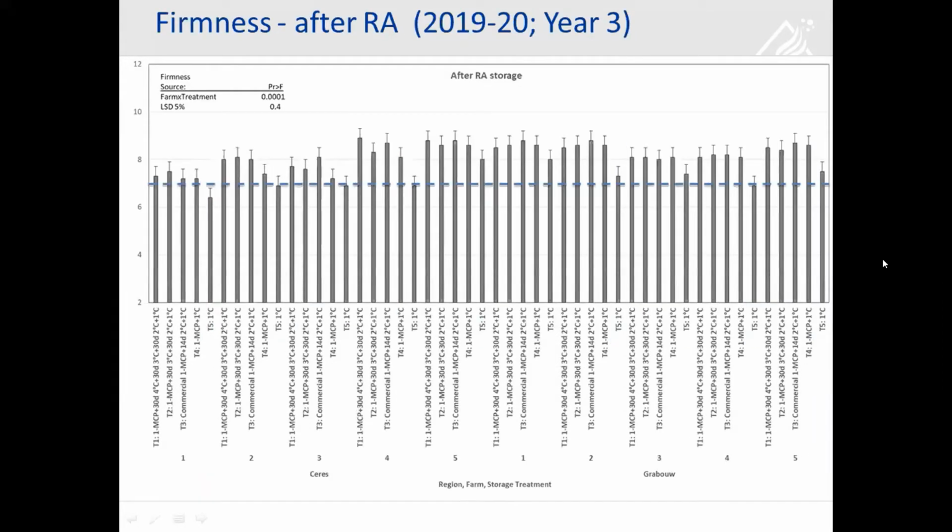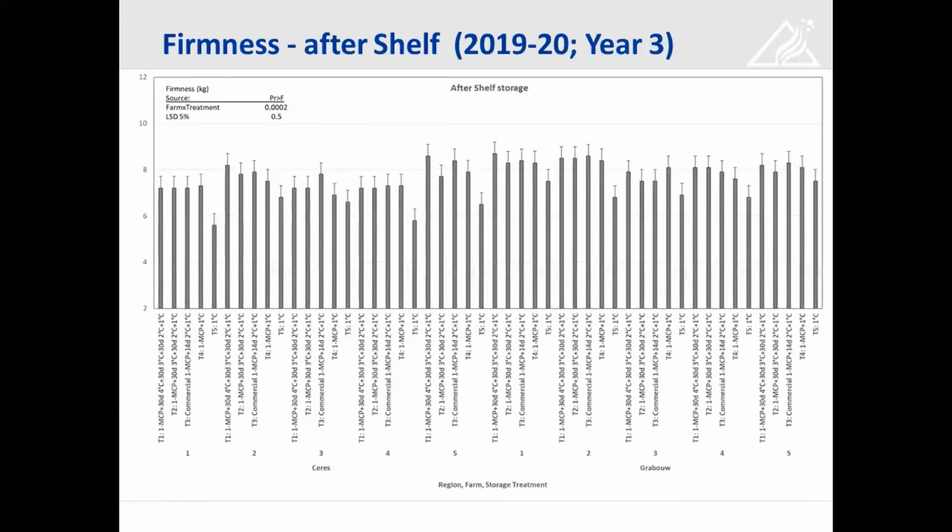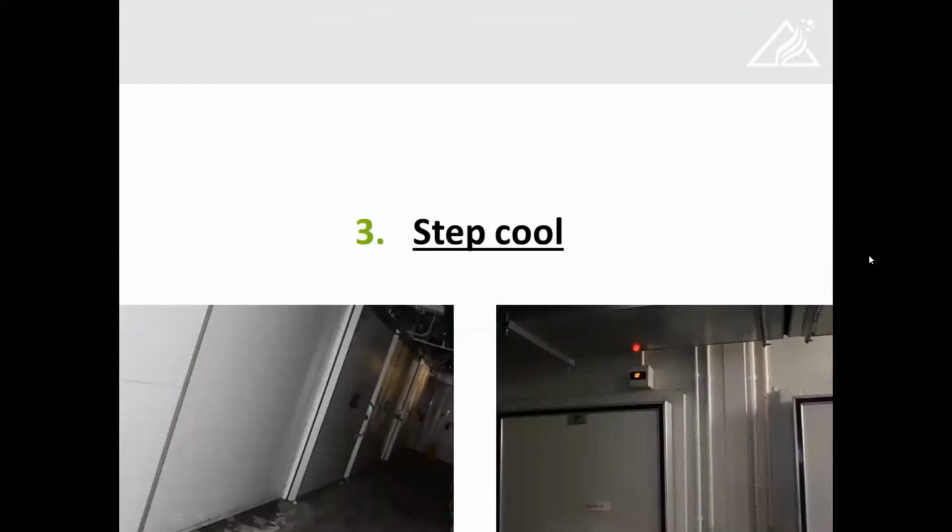Okay, I don't want to spend too much time on this. We understand the value of adding 1-MCP, but it's wonderful to see these results still. After shelf life, all the treatments that had 1-MCP had very good firmness, where the ones that didn't are below the 7 kilogram bar.